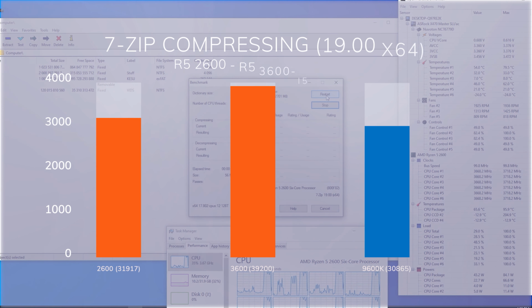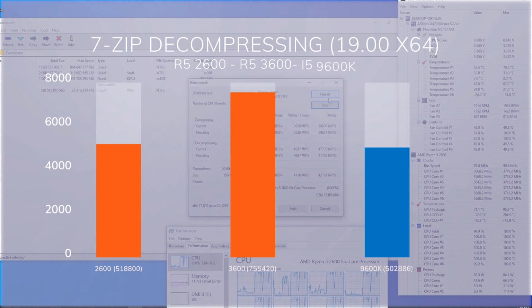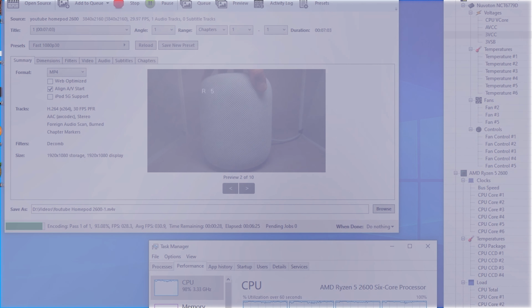Looking at 7-zip benchmarks, we can see the difference we saw in Cinebench again. We see a difference of 22% in compressing, and a whopping 46% in decompressing. Here, the 9600K falls behind the 3600 and the 2600 mainly because of the lack of hyperthreading. Moving on, we converted a 200MB H.264 1080p video with DTS to x264 MKV. The 2600 managed to get 35.6 FPS while the 3600 got 42.55, ultimately a difference of 20%.